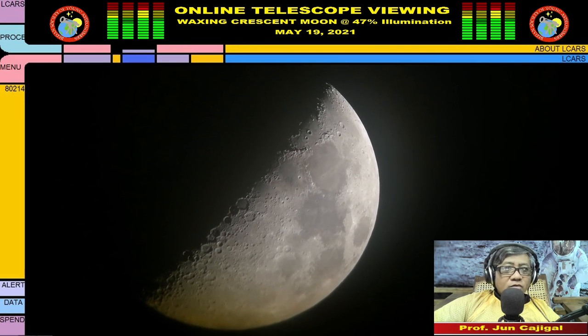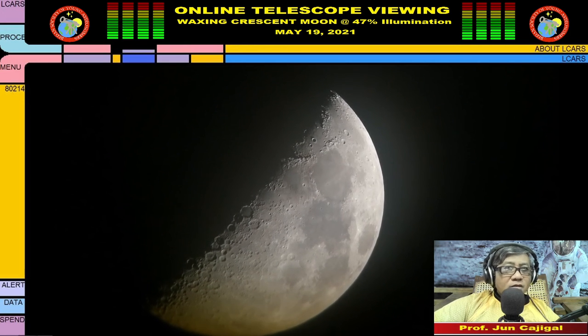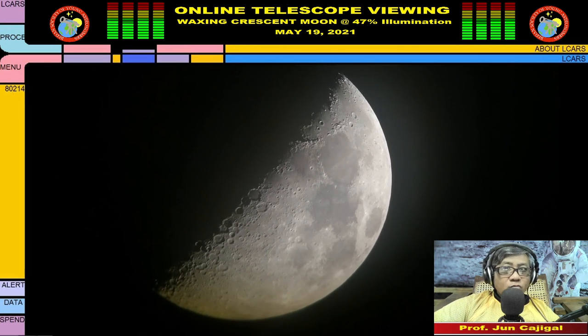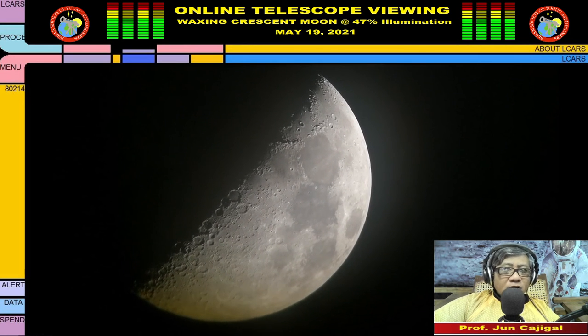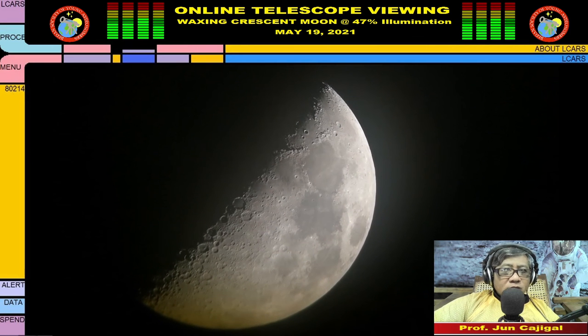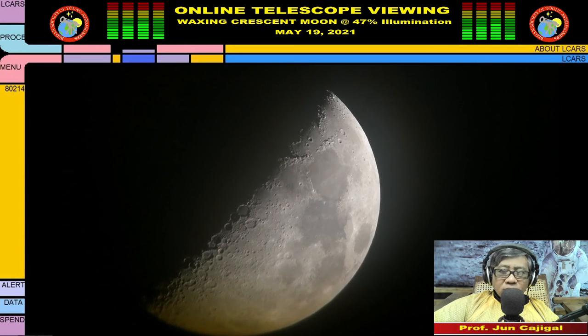And baka magtanong kayo kung ano yung telescope na ginamit ko. So gumamit ako ng Mizar Newtonian Reflecting Telescope with a focal length of 1000 mm. Yung eyepiece ko is a 20 mm Plossl na may camera adapter. Yan, parang na-record natin yung lunar image.